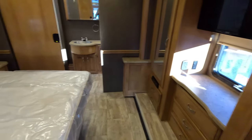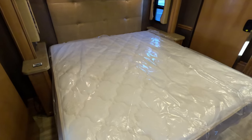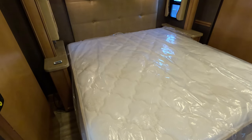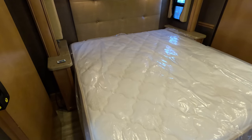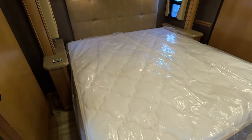Big bedroom right here, guys. King bed. Brand new mattress. This is one thing that was missing in it. I guess the previous owners had a custom mattress or something for it, so they kept it. So we put you a brand new mattress, never been slept on. King bed fits perfectly. I am out of comforters, so as soon as I get another shipment of those in, I'll put one in for you.